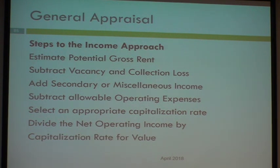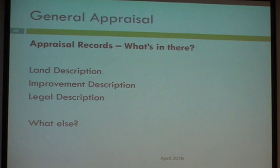Let's move on. Appraisal records, what is in there? Think about your appraisal records. All this stuff in your office is probably going to show up where? In your computer. You can probably print a card off, and you hand the taxpayer what they think. Oh, what is all this stuff? You know what I'm saying? It's a busy card, isn't it? It's a real busy card.